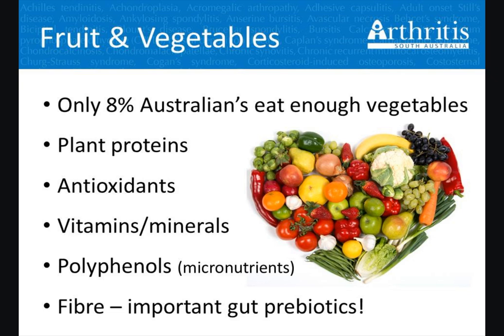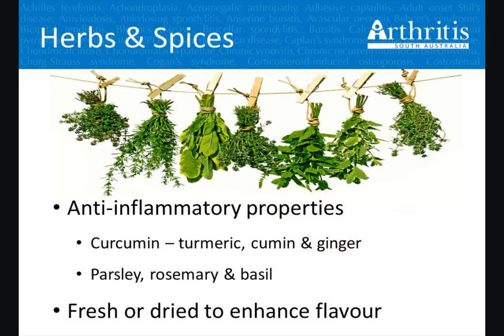So herbs and spices are full of anti-inflammatory properties. So you might have heard of curcumin. There's a lot of research recently about curcumin, and it's all about turmeric. But of course, if you want to get it from a natural source and you try and take turmeric, it can be really horrible to have as a drink or what have you. So curcumin is in turmeric, but it's also in cumin and ginger as well. So curries come to mind with those 3 ingredients. But including these herbs into your diet can only be of benefit.